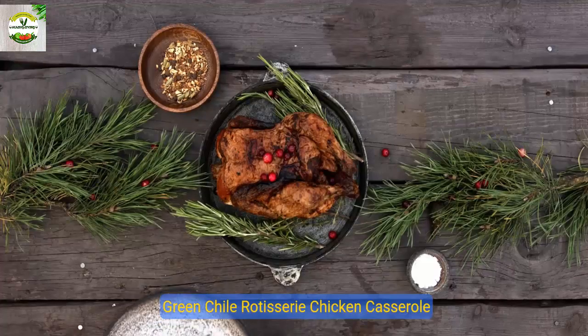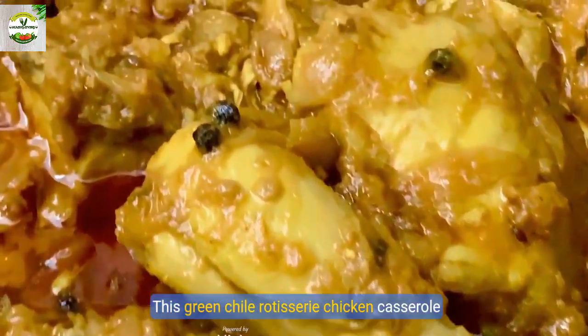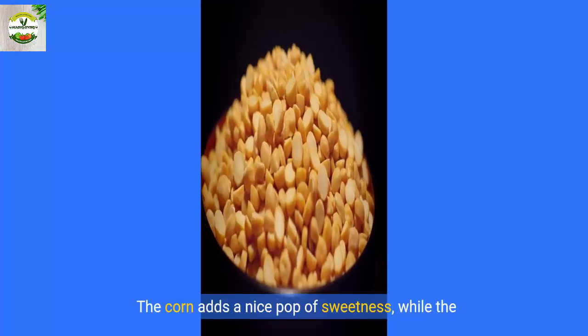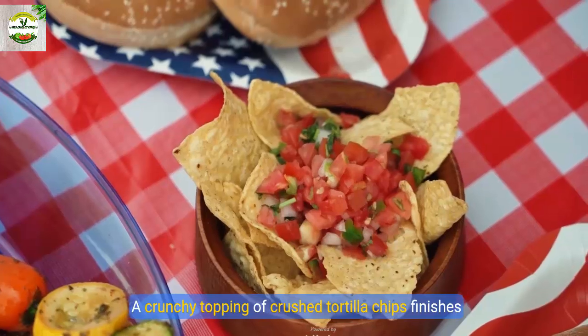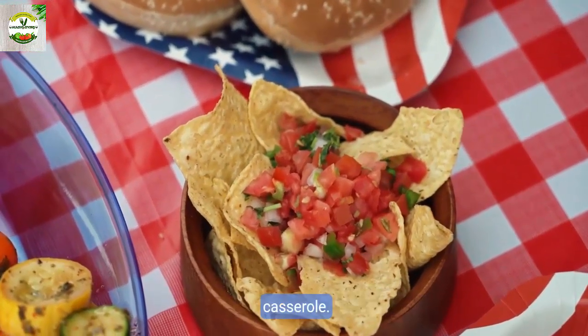9. Green chile rotisserie chicken casserole. This green chile rotisserie chicken casserole features tender rotisserie chicken with lots of tender vegetables. The corn adds a nice pop of sweetness, while the rice helps absorb some of the flavors. A crunchy topping of crushed tortilla chips finishes off this comforting, Southwestern-inspired casserole.